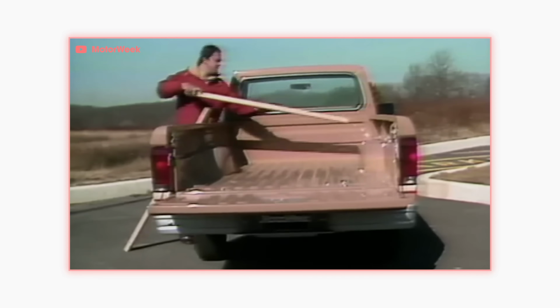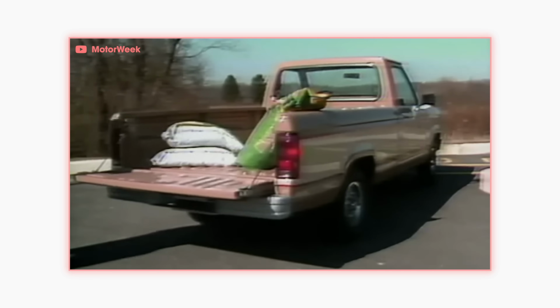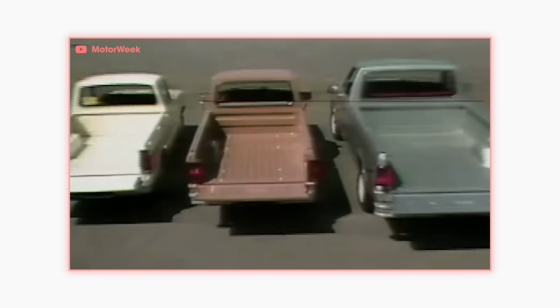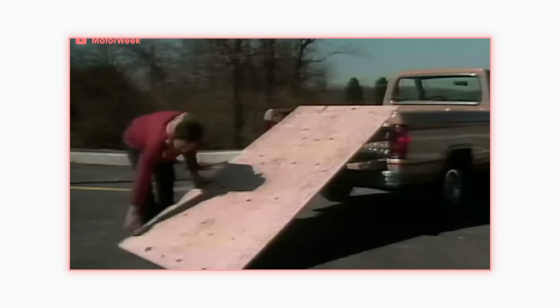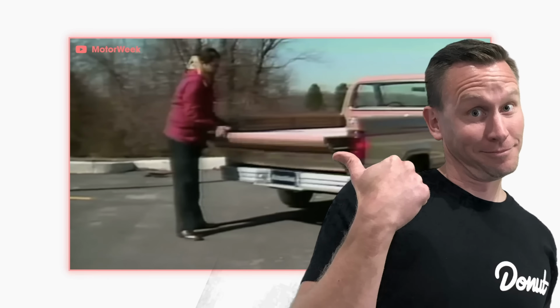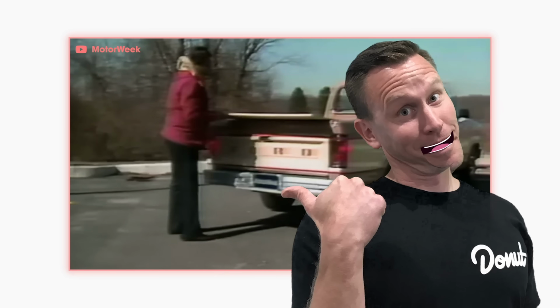Truck beds came in either 6-foot or 7-foot versions and had a load capacity of 1,600 pounds. The Ranger was noticeably thinner than her older F-Series brothers, but that didn't stop engineers from designing the bed to be big enough to carry a 4-foot wide sheet of drywall, which Bart tells me is considered an industry standard.